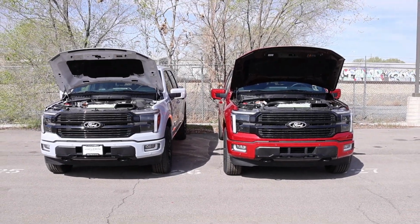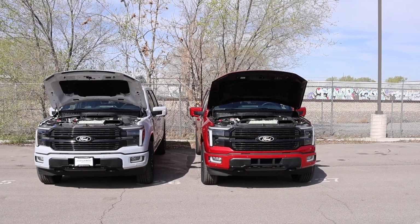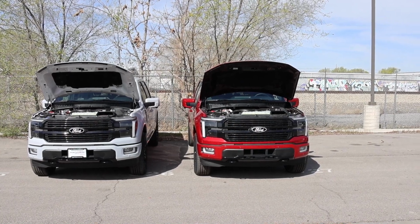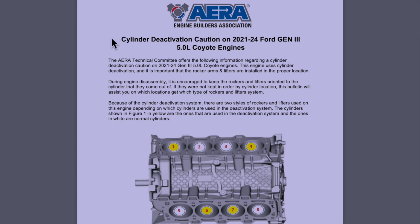But who are we kidding? Ram just released that engine, and because they've taken so long to update the 5.7, they're having cam and lifter failures. Also, they have MDS, which is the deactivation of cylinders, just like the GM engines. And sadly, Ford does have cylinder deactivation on the 2021 through 2024 Ford Gen 3 Coyote engines.